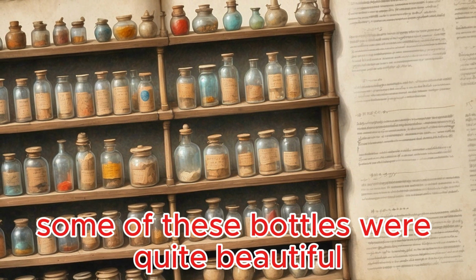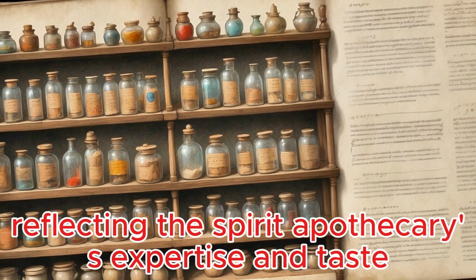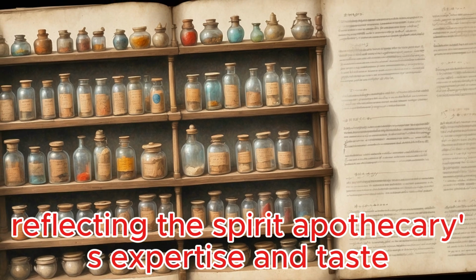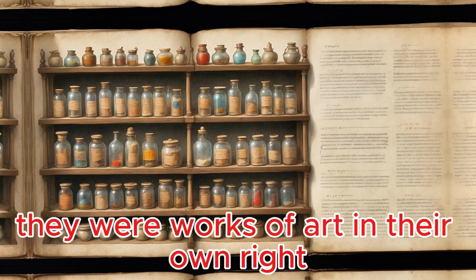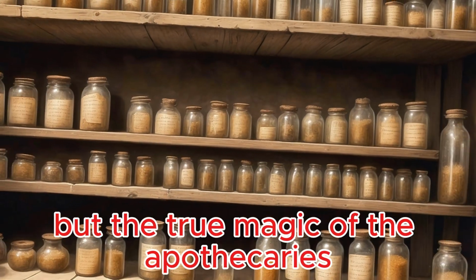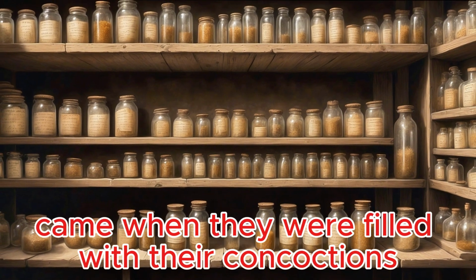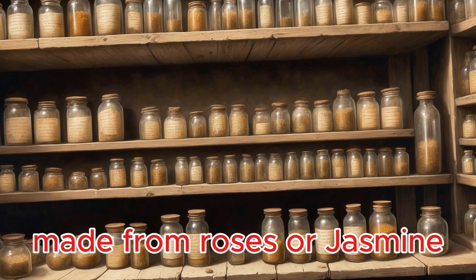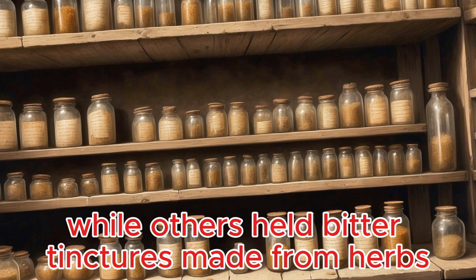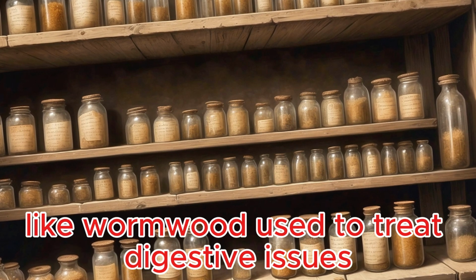Only those who could afford to import glass from Venice or other glass-making centers could truly call themselves skilled apothecaries. Some of these bottles were quite beautiful, with intricate designs or colored glass reflecting the apothecary's expertise and taste. The glass bottles weren't just functional. They were works of art in their own right, but the true magic of the apothecary's bottles came when they were filled with their concoctions. Some bottles contained sweet-smelling perfumes made from roses or jasmine, while others held bitter tinctures made from herbs like wormwood, used to treat digestive issues.